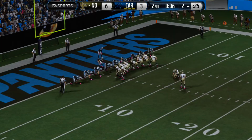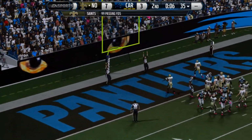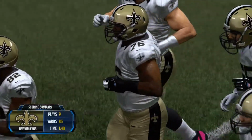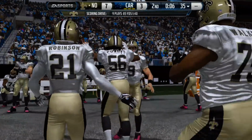The Saints line up now for the point after. The point after try is in the books. The Panthers in position. Not much time left here in the first half, where they're now on the losing end of things. The score's 7-3.